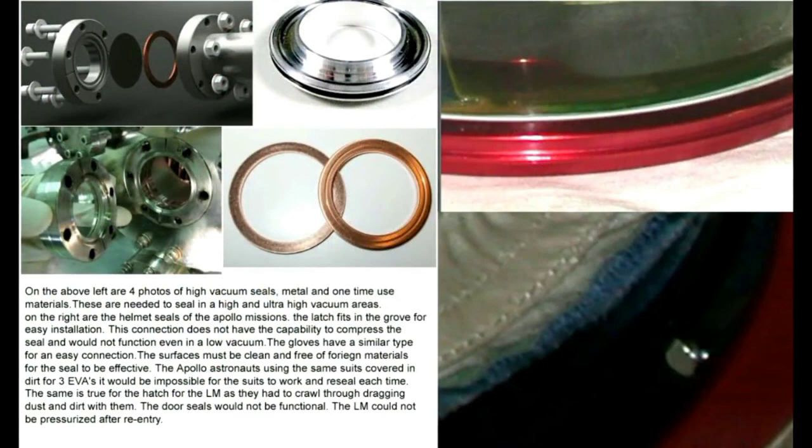On the above left are 4 photos of high vacuum seals, metal, and one-time use materials. These are needed to seal in high and ultra-high vacuum areas, of which the moon, we are told, was an ultra-high vacuum area at 1 × 10⁻¹¹ torr. On the right are the helmet seals of the Apollo missions. The latch fits in the groove for easy installation. This connection does not have the capability to compress the seal and would not function even in a low vacuum. The gloves have a similar type for an easy connection. The surfaces must be clean and free of foreign materials for the seal to be effective.